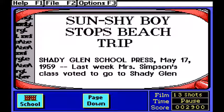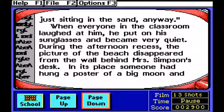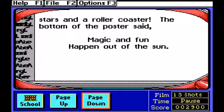Sunshine Boy stops beach trip. Shady Glen School Press, May 17th, 1959. Last week, Mrs. Simpson's class voted to go to Shady Glen Beach. Only one person objected. That was Morty Maxwell. He didn't want to go to the beach. He wanted the class to go to the amusement park at night. "There's too much light at the beach," complained Morty. "It's not good for my magic, and going on the rides would be more fun than just sitting in the sand anyways." When everyone in the classroom laughed at him, he put on his sunglasses and became very quiet. During the afternoon recess, the picture of the beach disappeared from the wall behind Mrs. Simpson's desk. In its place, someone had hung a poster of a big moon and stars and a roller coaster. At the bottom of the poster it said, "Magic and fun happen out of the sun."